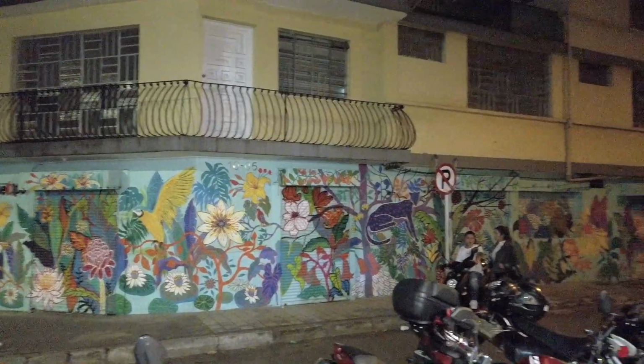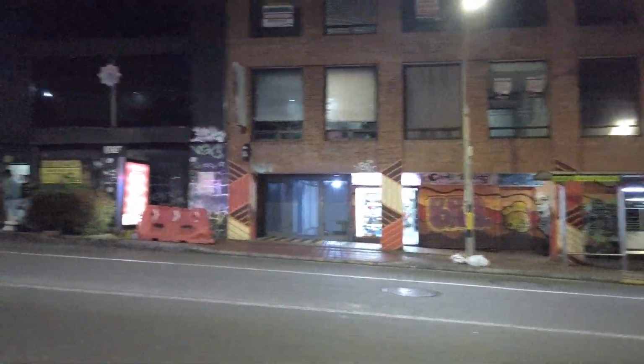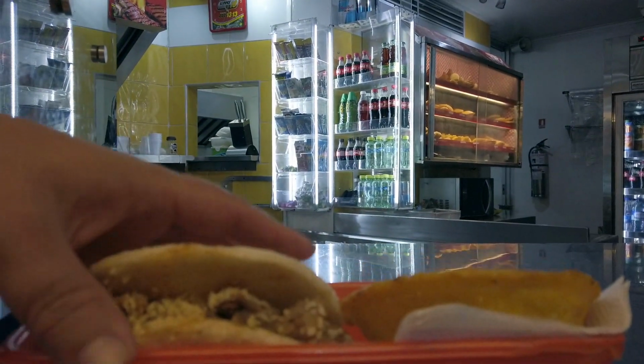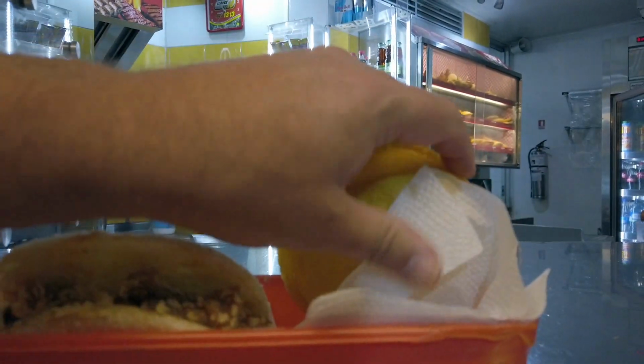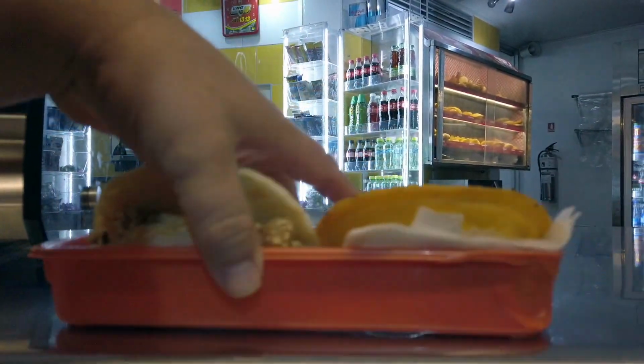Lots of street art over here still. We're 2 or 3 blocks from Lleras Park. Very close. All right, it's starting to rain. Okay, this is what I got. This is a pollo empanada, chicken. I don't know what this is, but we're gonna eat it and find out.